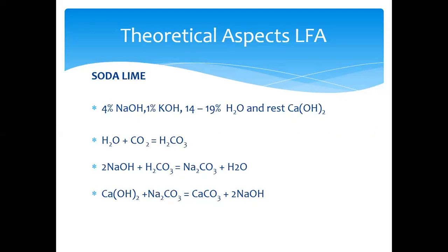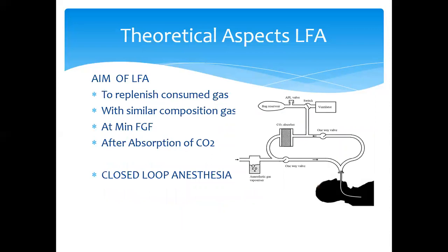There are various other types of soda limes like Baralyme, like Amsorb and all those things, but I am keeping it to the basic soda lime which is most commonly used. Now, when we are doing low flow anesthesia, what exactly is our aim? What are we trying to achieve, and how are we going to do things to achieve our aim?